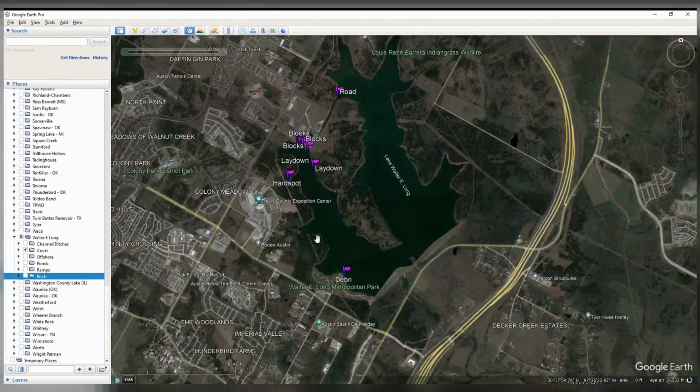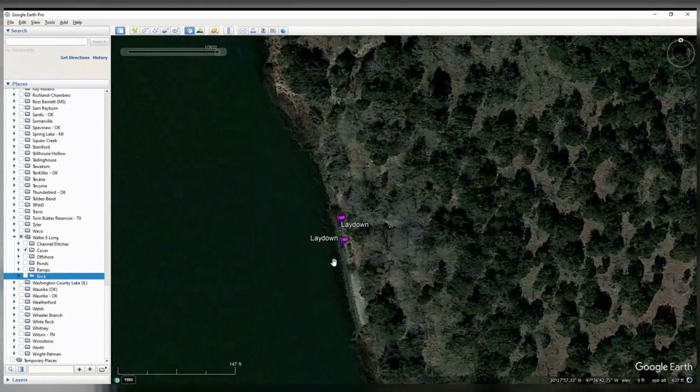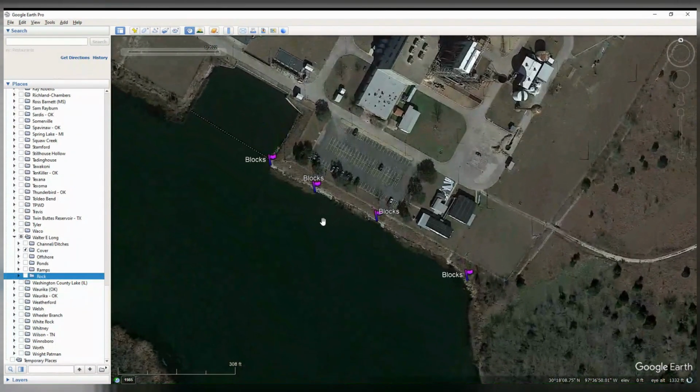We've also got, as we move over here, some laydowns, not very many. This was just a pretty good looking couple good looking laydowns that were just right in here, but I don't even know if you can get to them. And then also as we get up in here, there's these cinder blocks.